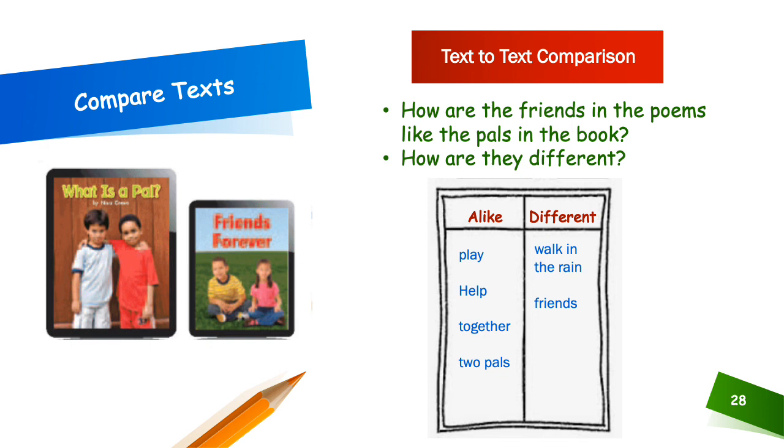Like in Damon and Blue, it's about two friends. And in Wait for Me, it's about two friends who will be friends forever. And in What is a Pal, a lot of the pictures are about two pals.